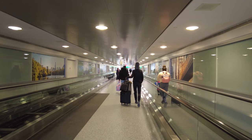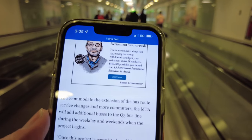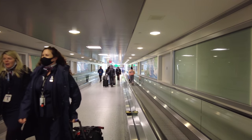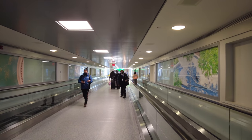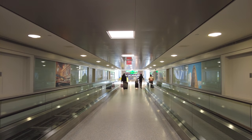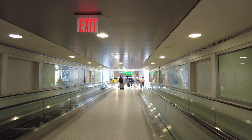This is just for the public buses. And only the Q3 bus will stop at the airport, at Terminal 6 only. But the Q3 bus, I believe, takes you away from where you need to go. It takes a longer route to get to Jamaica, so you don't want to take that bus. We're going to be taking the Q10 bus from Terminal 5.